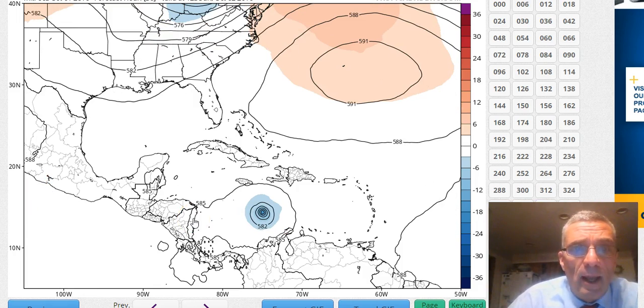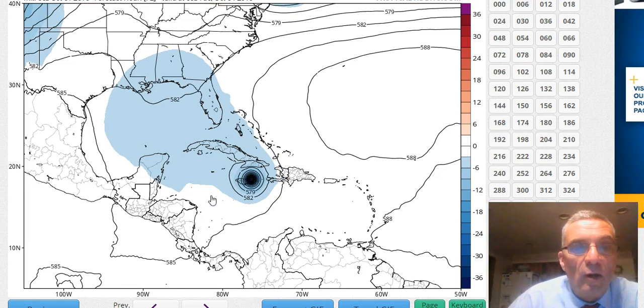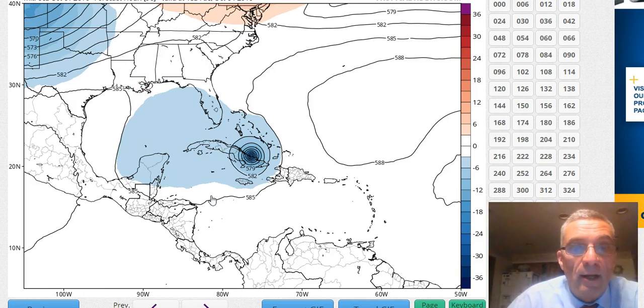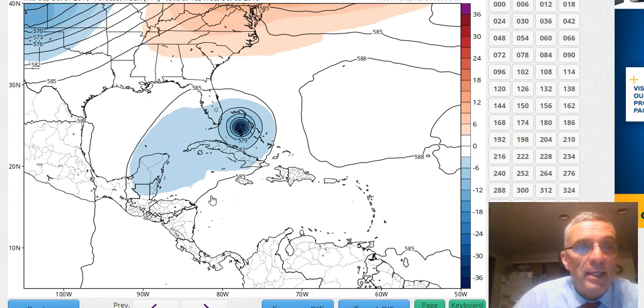So the model, and by the way, over time, what I just drew would have assumed that the ridge would hold still, but you can see that the ridge kind of gives way a little bit further to the east, and that means that Matthew moves more northwest or north-northwest, and then heads right over the island of Jamaica. It looks like on this run it takes it over the eastern half of the island, probably as a Category 4 hurricane, and then over eastern Cuba, and then out it goes into the Bahamas. Now you can just see the beginnings of the trough in the west.